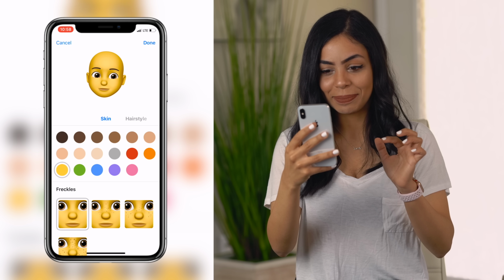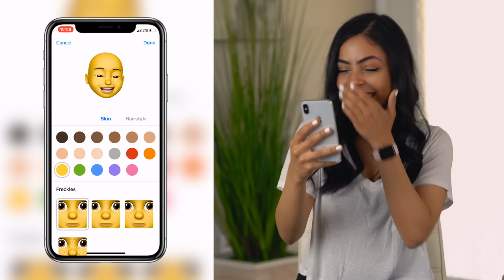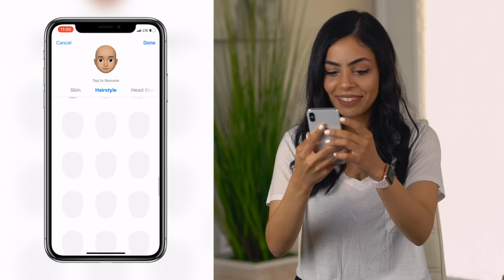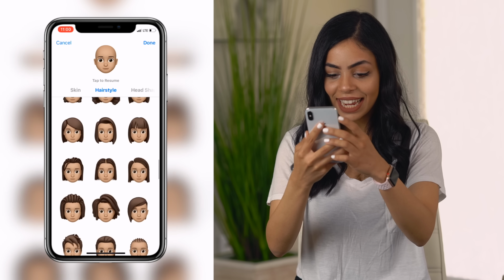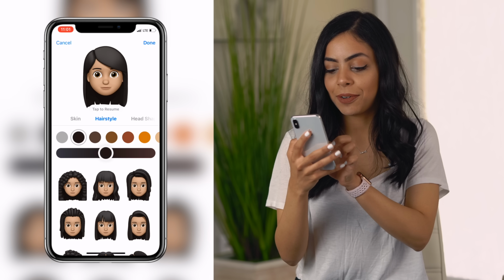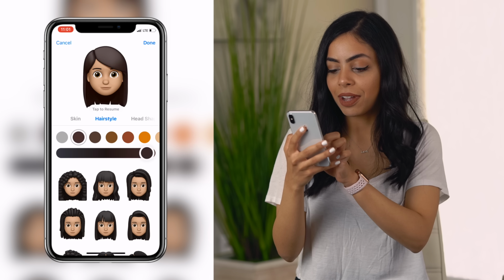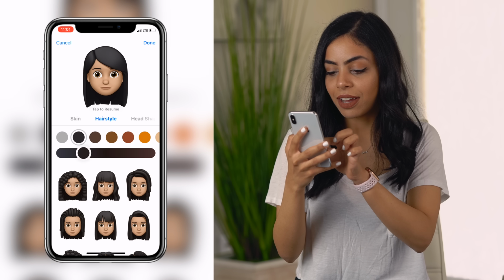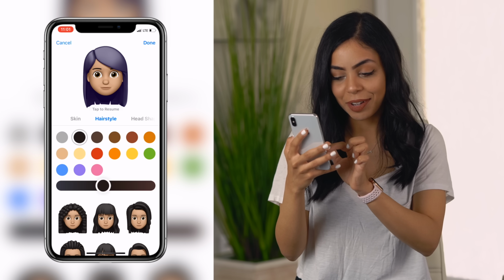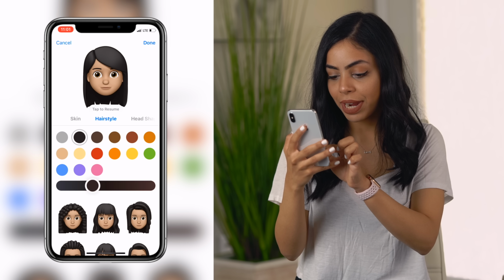But Memoji, let's make my Memoji now. Here I am, all bald and yellow. So I guess we start with skin here. Oh, you can really customize your skin. So you pick the tone. There's a tint slider. Hairstyle. Oh, look at all these hairstyles. There's so many. Oh my goodness. All right, let's go for that one because my hair is not always wavy. It's mostly straight. And of course, black hair. Wow, you even have a little color slider for each individual hair color. You can do crazy hair colors too. Pink hair. Purple hair? No, I got really dark brown black hair.